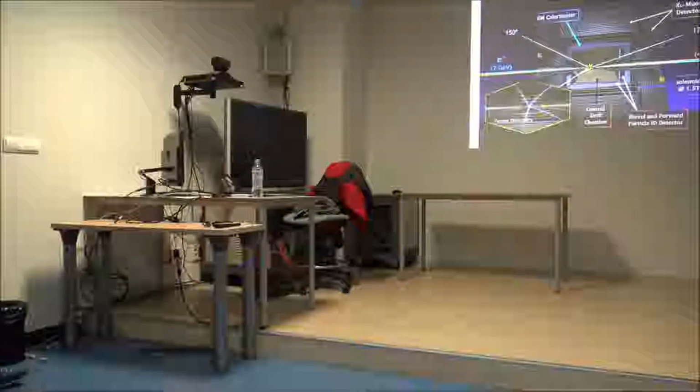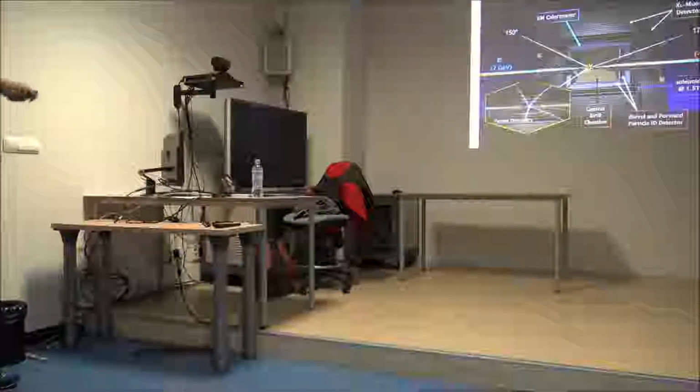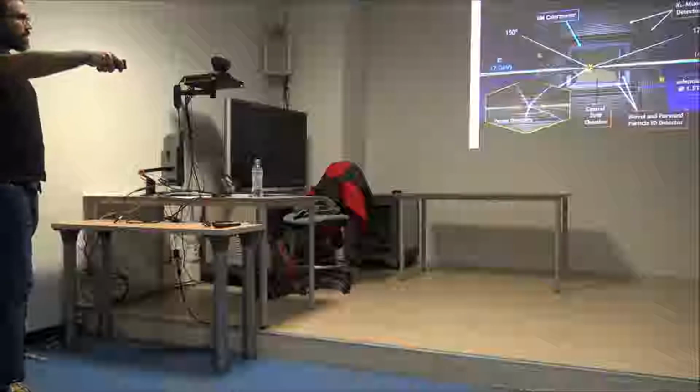Going a little bit more into detail, this is a cross-section. Electrons are coming from the left, positrons from the right. They collide here at the center.